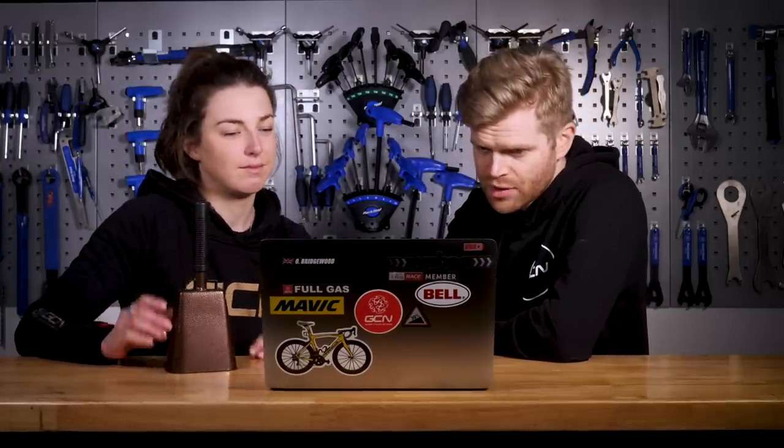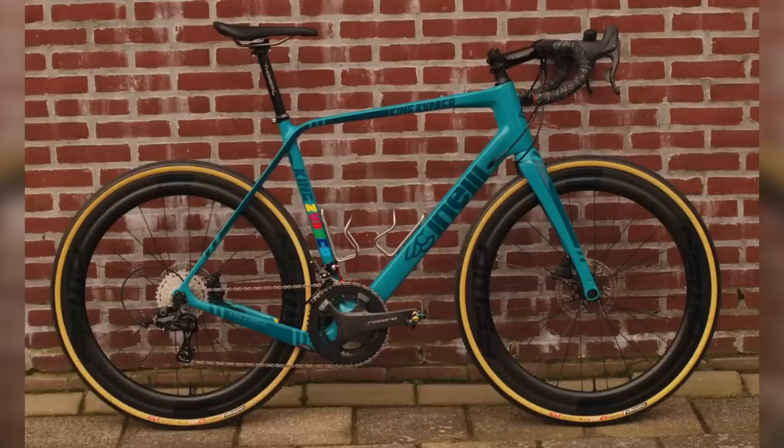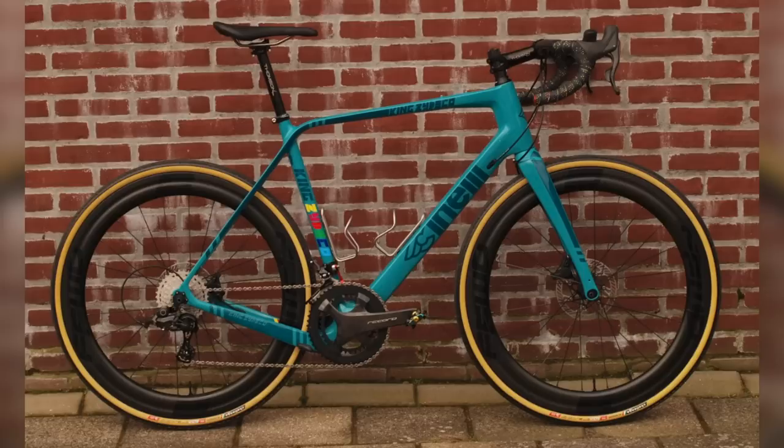That is how it's done. Hopefully more of that this week. Right, we've got this. Oh, beautiful Chinelli. Ooh. More tan sidewalls. Yeah. I do like tan sidewalls, you know. Yeah, you've said. So that's from Veldhoven.